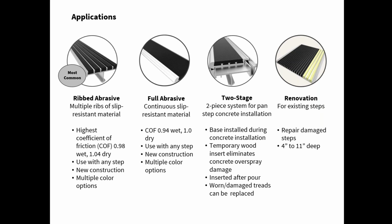The third is our 2-stage system for poured concrete or pan stairs. And this is a unique stair nosing that was developed about 15 or 20 years ago. And it comes in 2 parts. The first part is the bottom piece, which is a base. And within that base is going to be a temporary wood insert. And that is what you're going to use during installation.